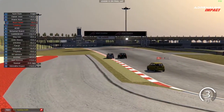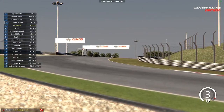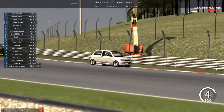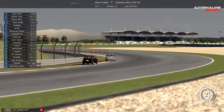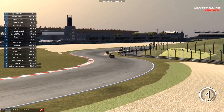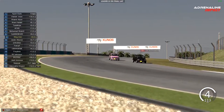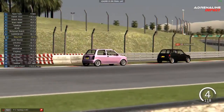We see it right now going through the corners there, but now the battle there is still raging on for positions 4, 5, 6. And it really is a case of trying to get through there. Ilham Labi manages to go through, coming into turn 5. Just about managed to get the car around there in the lead, and he's starting to open up quite a bit of a gap there.